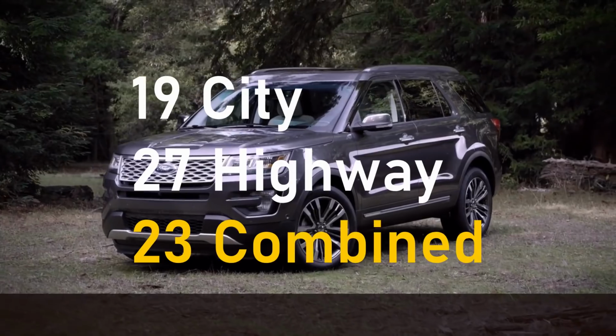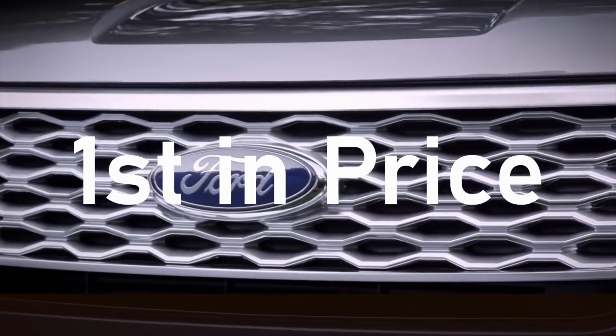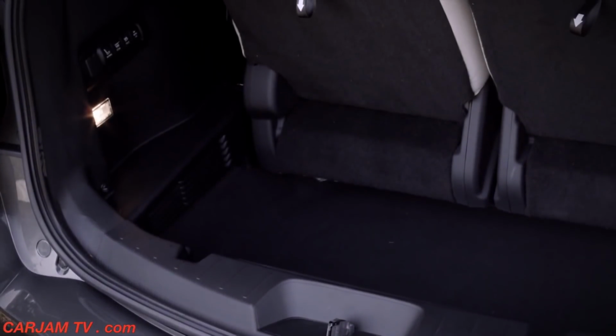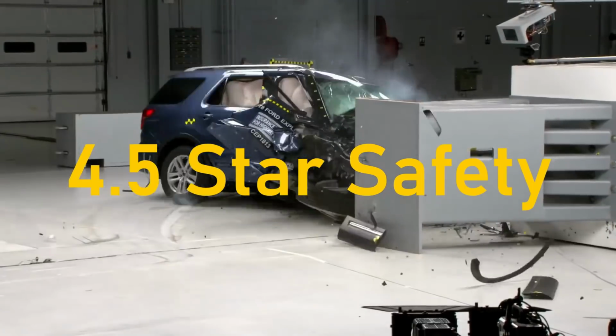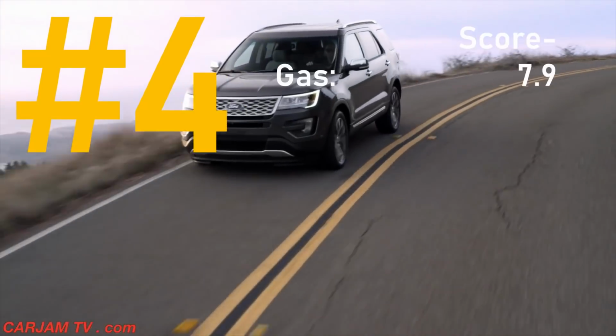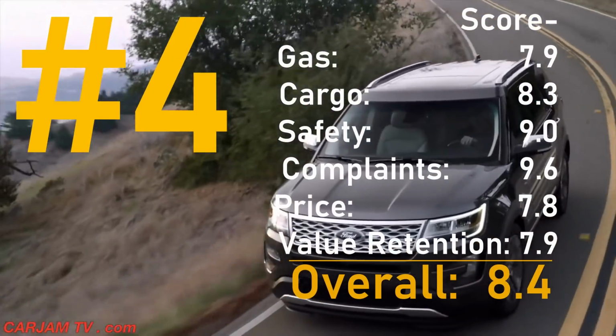Some advantages include the fact that it does get better gas mileage than some of the SUVs on our top 5, and it's the most reasonably priced car on our top 5 as well. But as far as cargo, safety, and value retention and complaints, there's nothing particularly special there. The Ford Explorer ranked number 4 on our list and got a score of 8.4 overall.